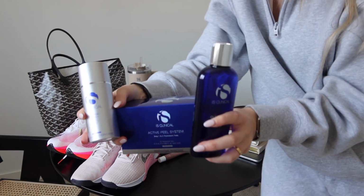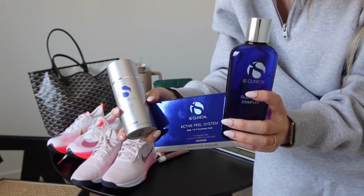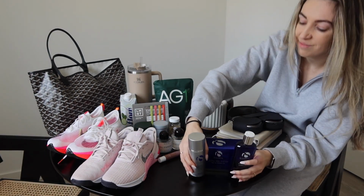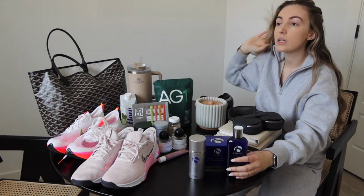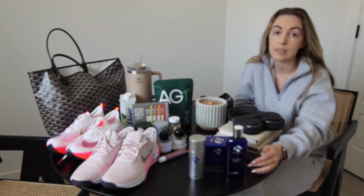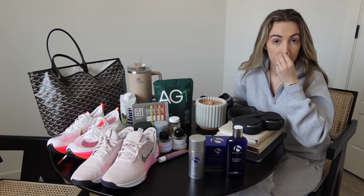Okay. Absolute favorite skincare brand. This is Is Clinical. If you don't know, I would say it's like a medical aesthetics brand. You can't really just purchase it anywhere. There are a few places like the skin store that sell it, but you have to know how to use the products before you just purchase them.